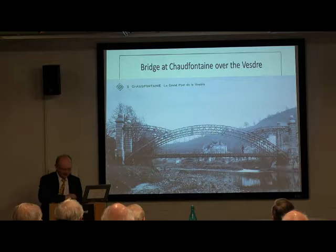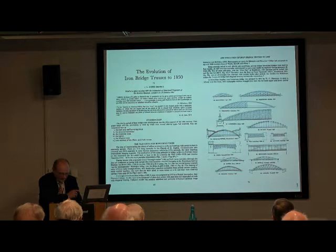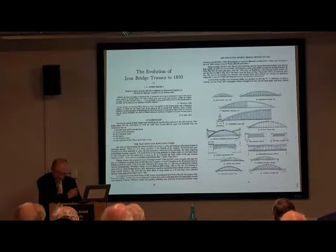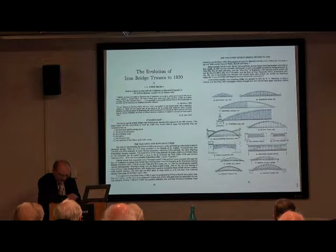The first occurrence in modern literature that I found was in several British papers published by John James, especially this paper at the Science Museum in 1981, where he gives a drawing of that Chaudfontaine bridge, number 30, but with very little indication and no source. Considering all the information that I found on bridges of that time, it's quite clear that James missed it in his time.